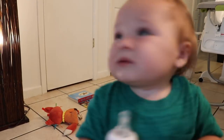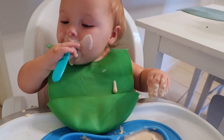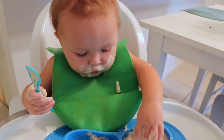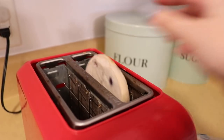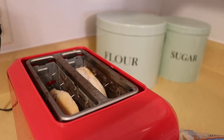Then Wilder will just have his bottle first, and then today I gave him his favorite, which is an almond milk yogurt and some oats. It's a mess, but he loves it so much. And while he's eating and occupied, I'll usually try to make my breakfast.